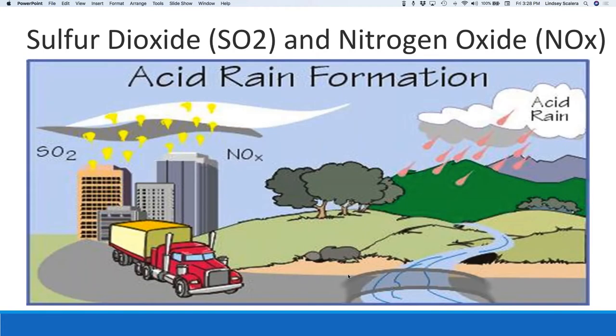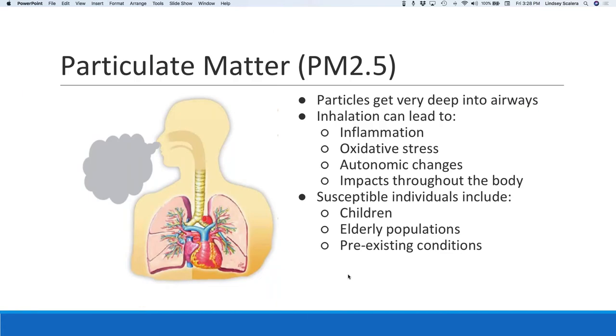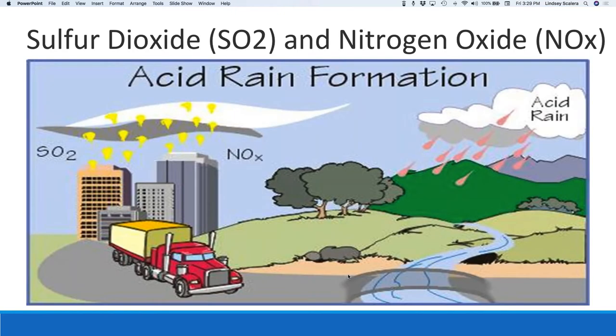And so the relationship between particulate matter 2.5 and certain respiratory and cardiac illnesses is linear. As the levels of PM 2.5 increase, you're also going to see increased emergency room visits for these diseases as well. Next slide. All right, another two to be aware of are sulfur dioxide and nitrogen oxide.